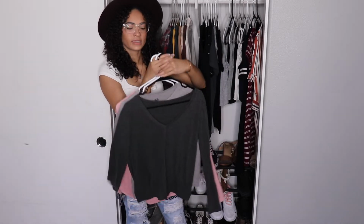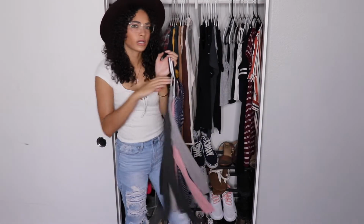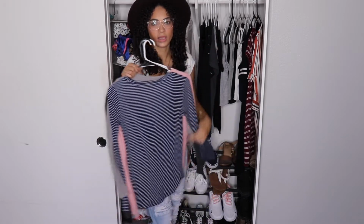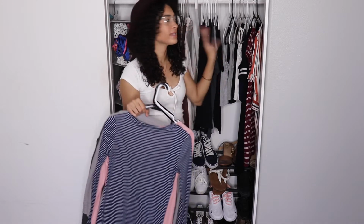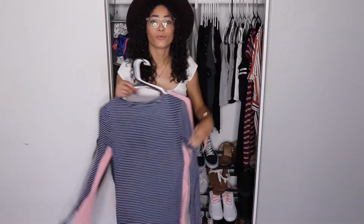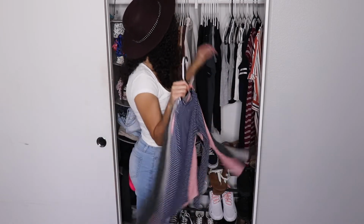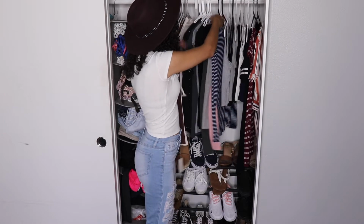So now I have some basic long sleeve tops. I'm going to put these a little closer because it is going to start getting colder and I want to be able to see my long sleeve tops. Sometimes I forget about the clothes in the back, but I like to see them in the front because then I'm most likely to see it and wear it more often. So I want to put some of my long sleeves in the front. So I'm going to put them by my work clothes.